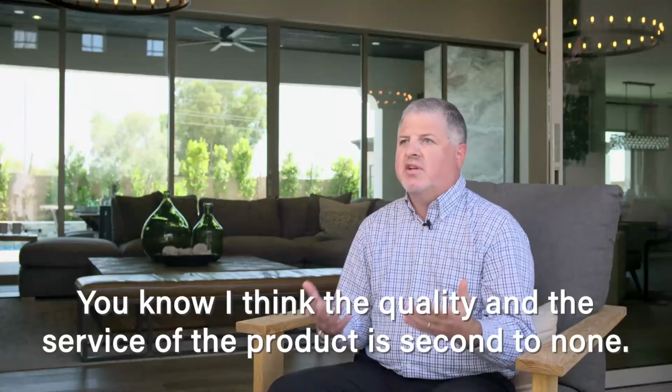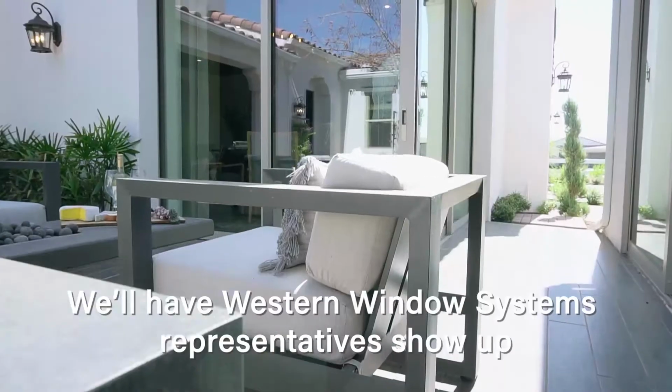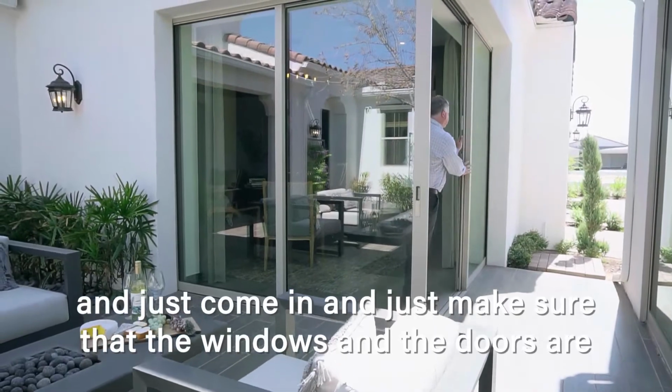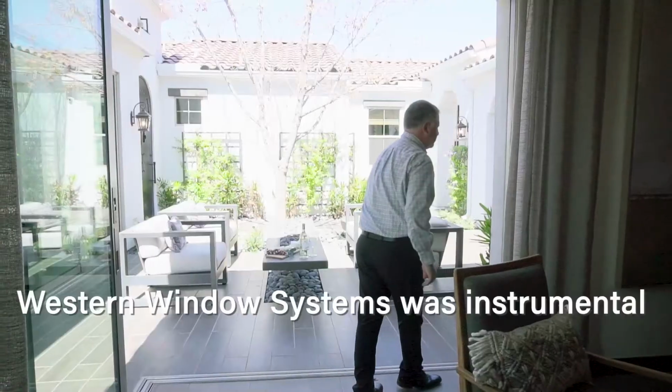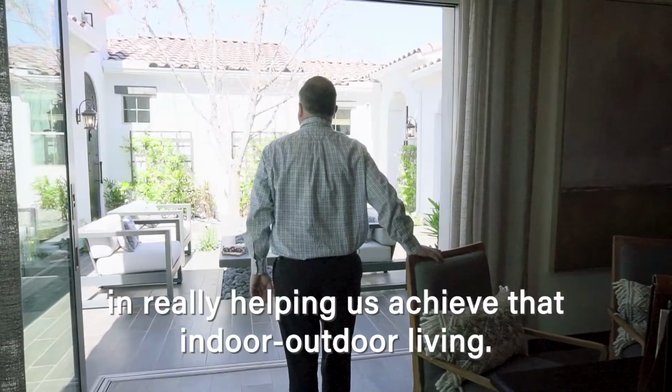You know, I think the quality and the service of the product is second to none. We'll have Western Window Systems representatives show up and just make sure that the windows and the doors are working correctly. Western Window Systems was instrumental in really helping us achieve that indoor-outdoor living.